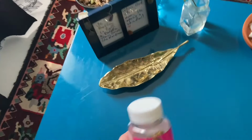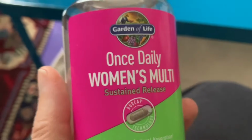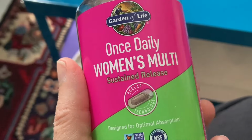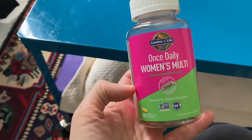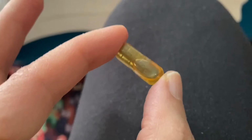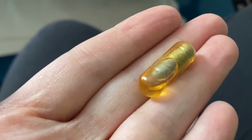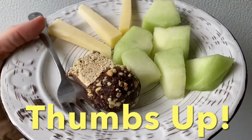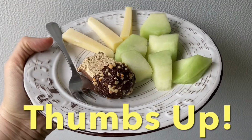Thank you, Lord. I'm trying these new vitamins by Garden of Life, once daily women's multi. And I got this on a food pantry visit, I think a couple months ago. That's an unusual looking vitamin. Let's give it a try. Here's my beautiful little breakfast plate. I got two energy bites, some cheese flight tray, and some honeydew melon.